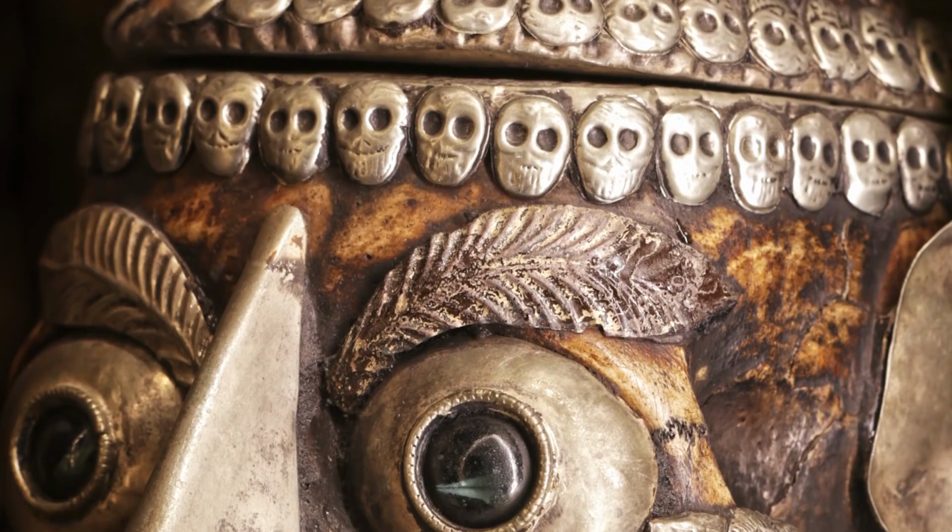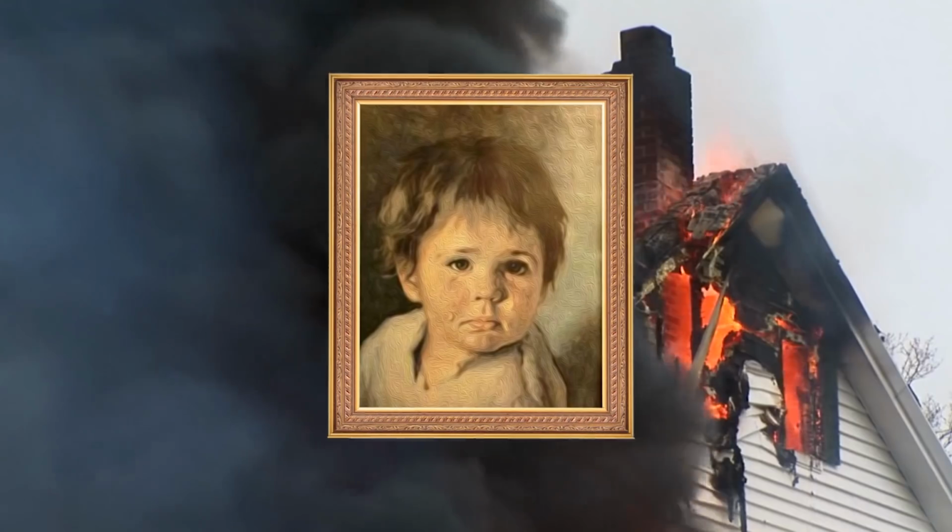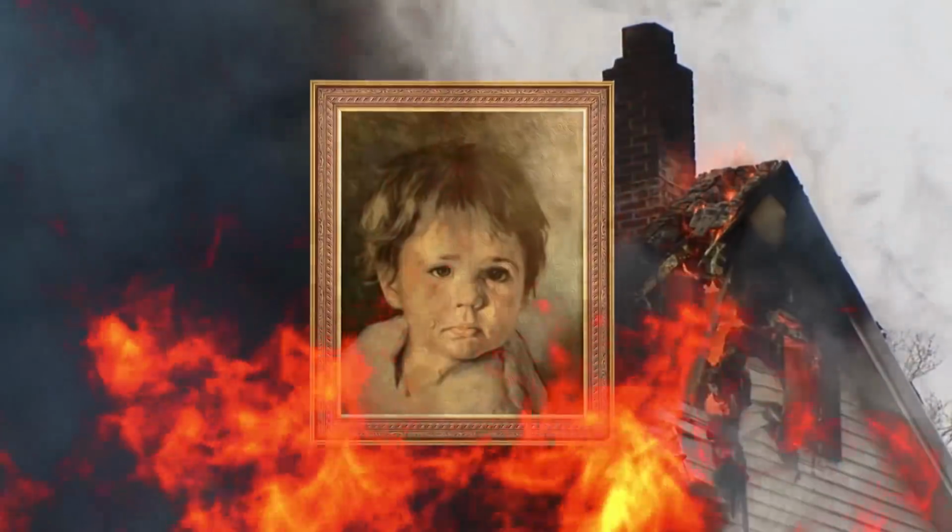Hi, it's Katrina! From a gilded skull with teeth to mysterious fires caused by a painting, here are 10 haunted artifacts scientists can't explain.